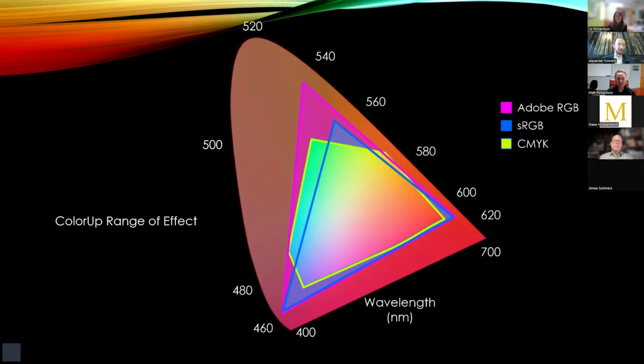Going back to our diagram, ColorUp is looking specifically for colors in this range, outside the CMYK color space, but inside the RGB color space. If it finds them, it adds an additional separation. This means that if there are no intense blues, no cyan separation will be added. If there are no greens, the yellow will be left out, and so on. As a result, not every file will benefit from the extra color, and if used on a file with neutral tones, there will be no effect at all.